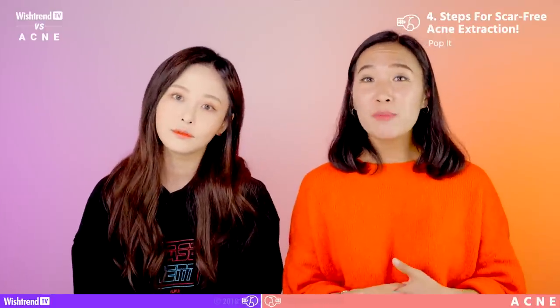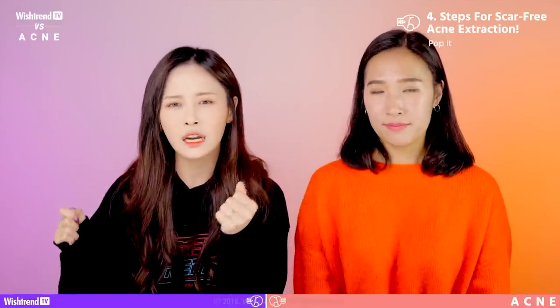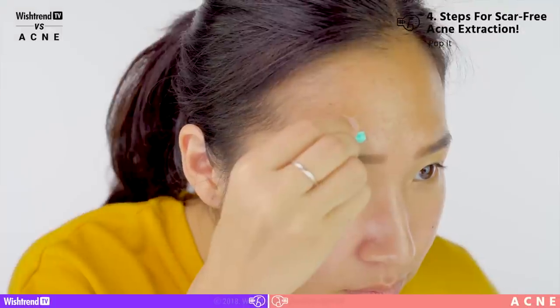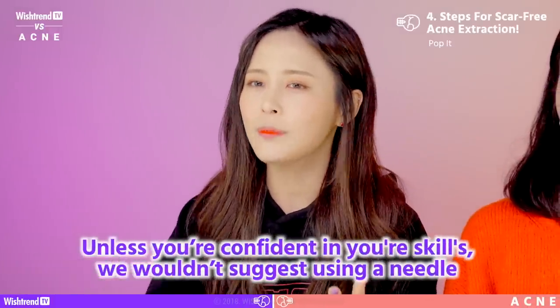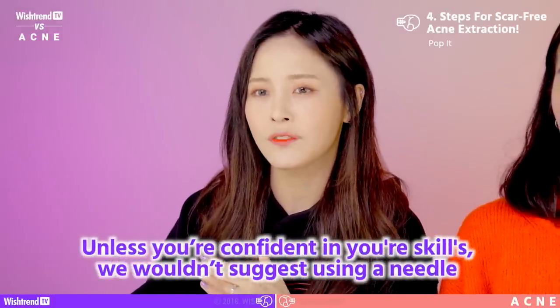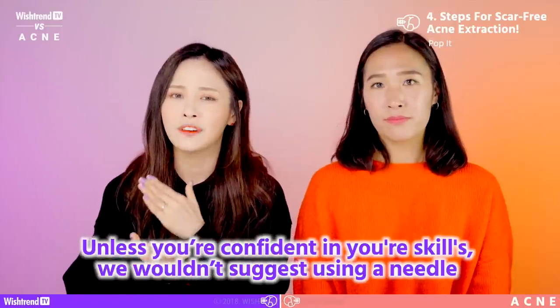Then, with anything that comes out, sweep over it gently with the clean end of a Q-tip. Some recommend using a sterilized needle to very gently prick the center so you don't break the skin. But just in case it's not a whitehead, we would recommend not using the needle unless you're very confident, because this might actually worsen your skin, especially if the needle isn't thoroughly disinfected.